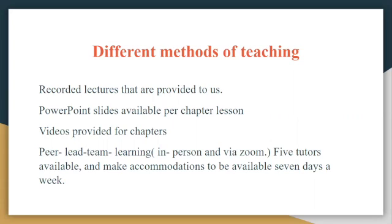PLTL is basically in person and Zoom, and it allows us to either learn in person, and for some that may not be able to make it, we can also do it by Zoom. There are 5 tutors available, and they also make accommodations to be available 7 days a week, and they do it on a rotation based shift.